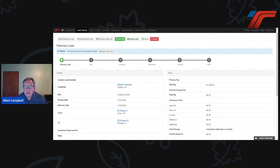Pretty easy. Next thing we have to do, though, is we have to make a trip. So now we have this load in the system, so we have to dispatch this load onto a trip. So we're going to add a trip.